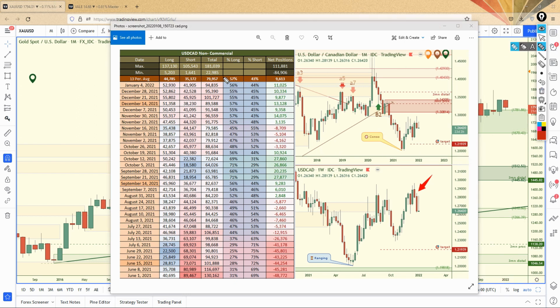USCAD, we see here that the sentiment is neutral. Even though net positions are slightly bullish, the sentiment is neutral. We had price drop, and that's because the dollar was weak. Otherwise, when we look at the coloration of the cells, there's really nothing here. 56, 44, it's neutral. So I wouldn't be looking to trade this one at any point.